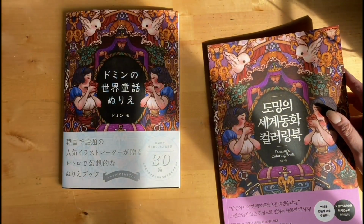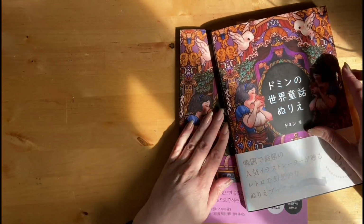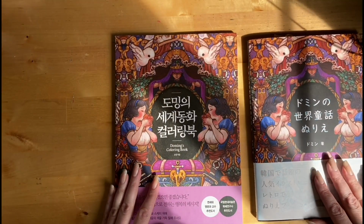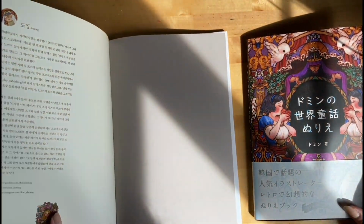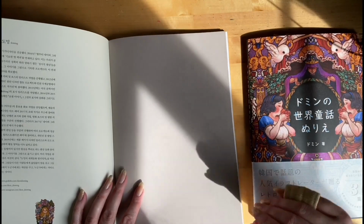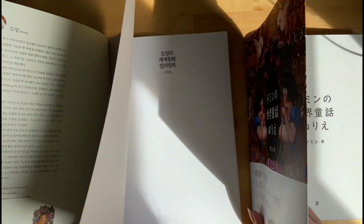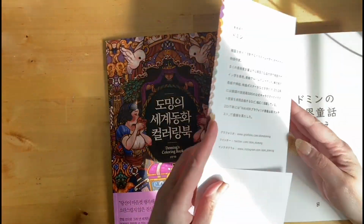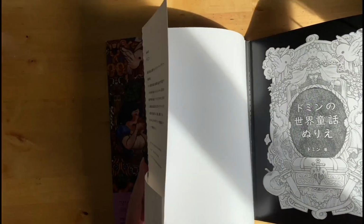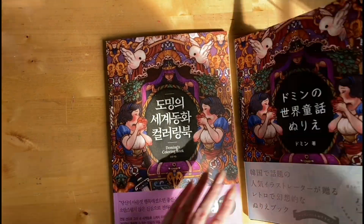So this one, the new one, is obviously smaller again, and it's not the only difference between them when I've started to open them up. My Korean one has this kind of, it's almost like a grey paper cover. This one doesn't have this. This one is literally just a cover. The Japanese one has a proper fold out cover that goes on it.